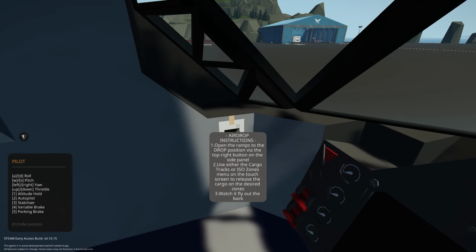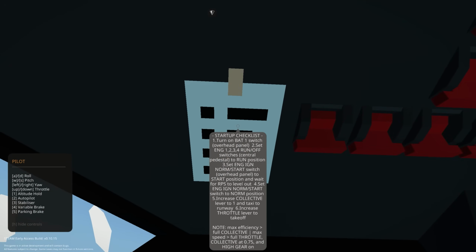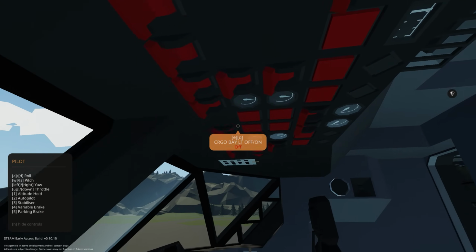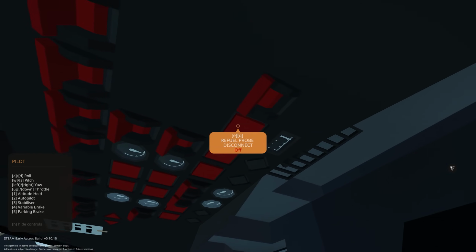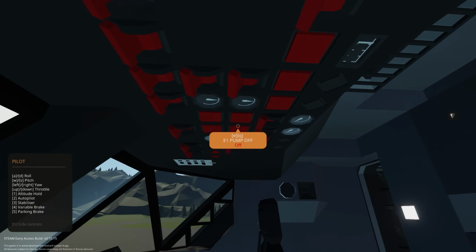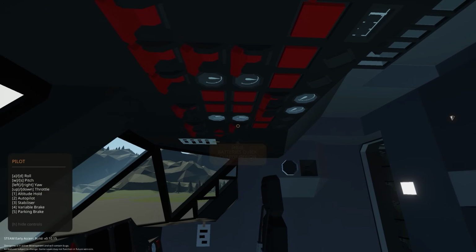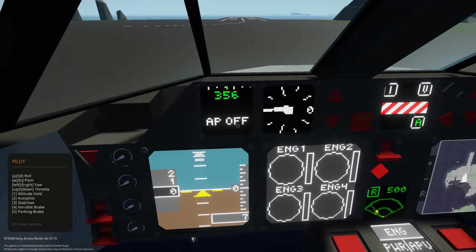So airdrop, no, I don't want an airdrop. Startup, so turn battery 1 on. Wow, okay, so I like how he's got all this here. Turn on battery 1, switch overhead panel. Okay, so lights, fuel pumps, pods, refueling pods, pump 1, etc. Where is the batteries? Quick charge on off. Bat 1, he said.